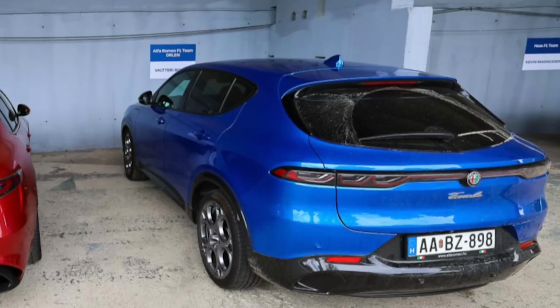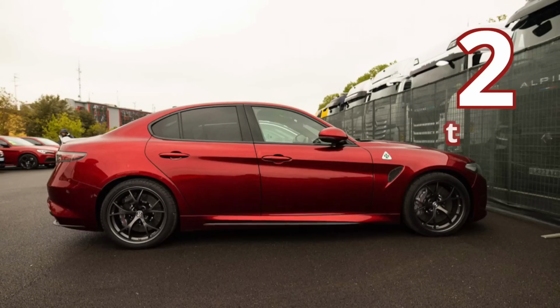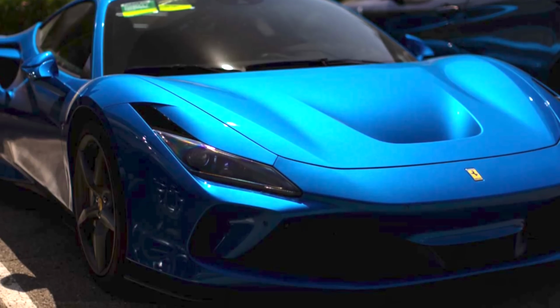In alphabetical team order, this is what the drivers drove to the Hungaroring, kicking it off with Valtteri Bottas. Number 77, he was in an Alfa Romeo Tonale. And because it is the last race of the first half of the season, I thought I'd give you a quick recap on what he's driven throughout the year. 3 Alfa Romeo Stelvios, 2 Alfa Romeo Giulias, a motorbike, a push bike, 2 Tonales, and an F8 Tributo.